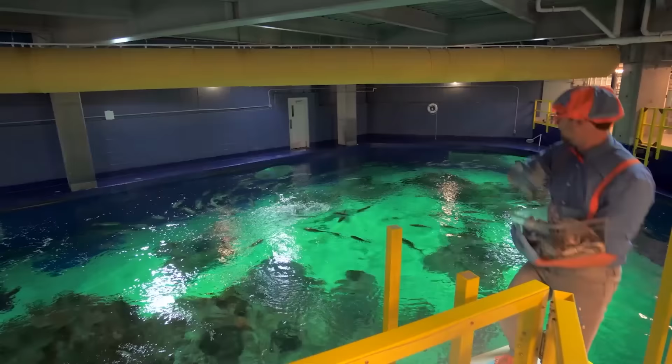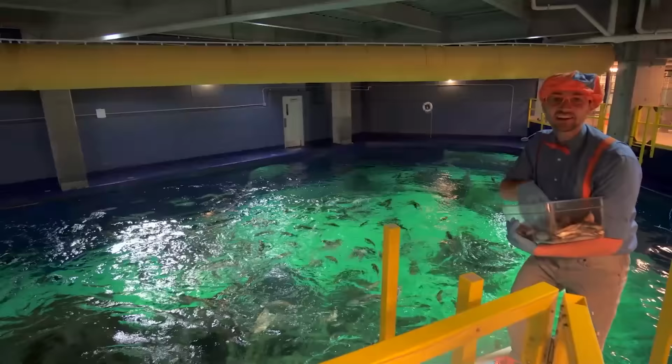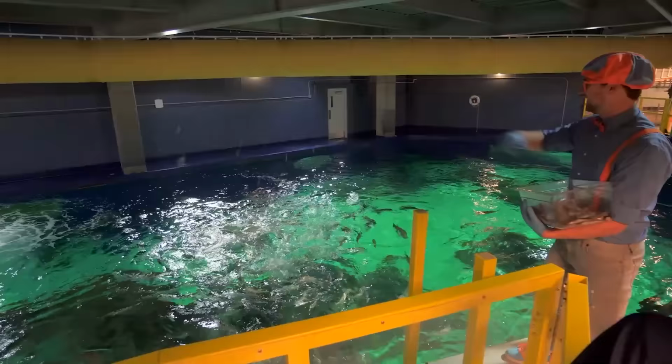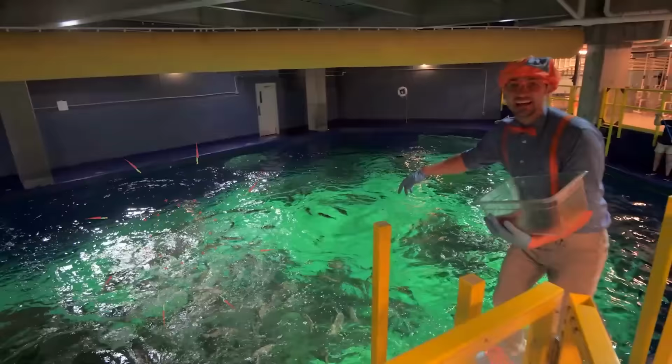Whoa, look at them go. They're really enjoying this food. Whoa, look at all of them. They're swarming to the top. Because they know that I'm throwing all this yummy food to them. Right. Whee! Whoa! Here you go, fish. Is that tasty? Is that tasty, fish?